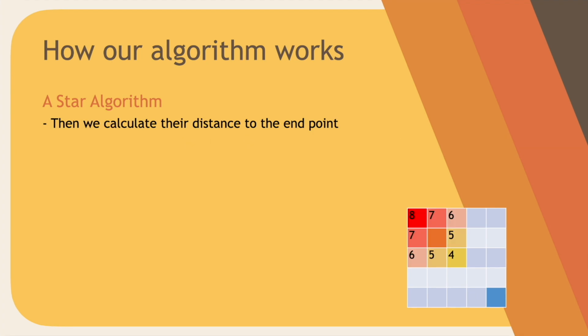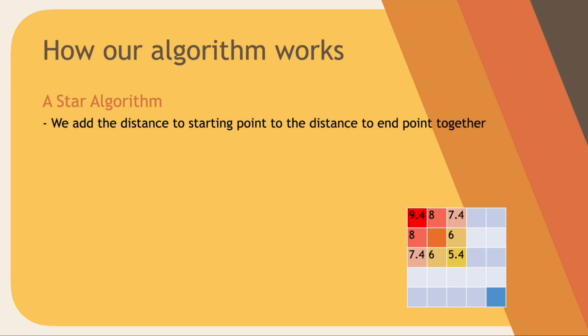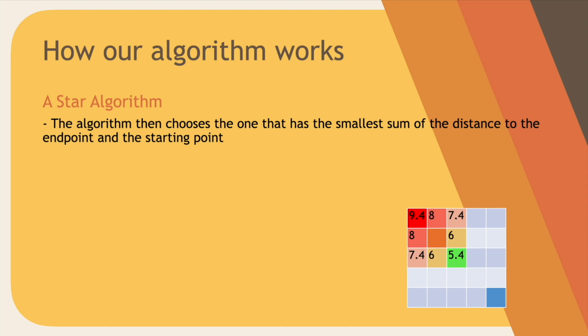Then we calculate their distance to the end point. As you can see, I highlighted these blocks with a gradient. The more yellow it is, the closer it is to the endpoint, and the further it is, the more red it is. Then we can add the distance to the starting point and the distance to the endpoint together to create the total distance. This way we can calculate the shortest route to the endpoint. The algorithm then chooses the one that has the smallest sum of distance to the endpoint and the starting point, which is highlighted in green.